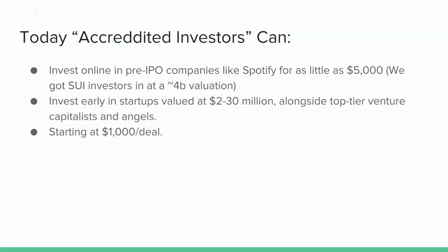So today, accredited investors can go online and invest in late stage, what we call pre-IPO companies like Spotify. These are already companies worth billions of dollars that would have gone public 20 years ago. Spotify would already be public, but as probably the largest music streaming service in the US, they're still private. But you can go online today if you're an accredited investor and invest in companies like Spotify for as little as $5,000.